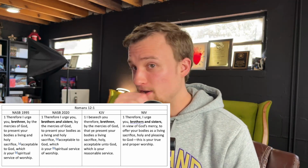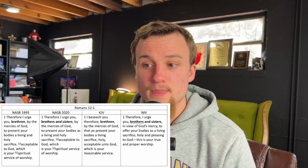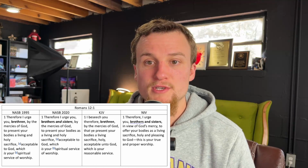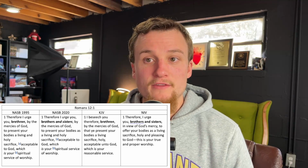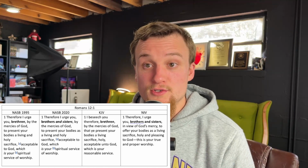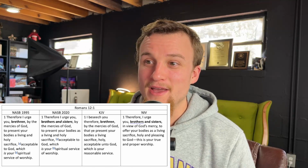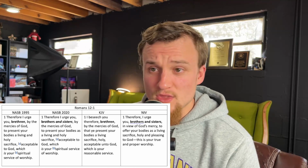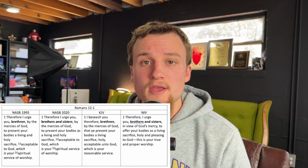In the 1995 version, it says, "Therefore I urge you, brethren, by the mercies of God, to present your bodies a living and holy sacrifice, acceptable to God, which is your spiritual service of worship." And in the 2020 version, it says, "I urge you, brothers and sisters." And the NIV actually says "and sisters" as well. KJV says "brethren." 1995 version says "brethren."